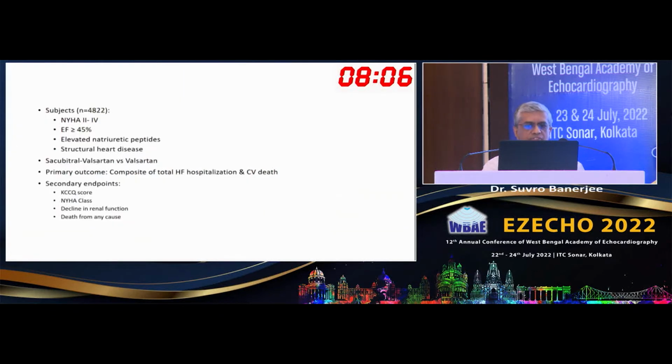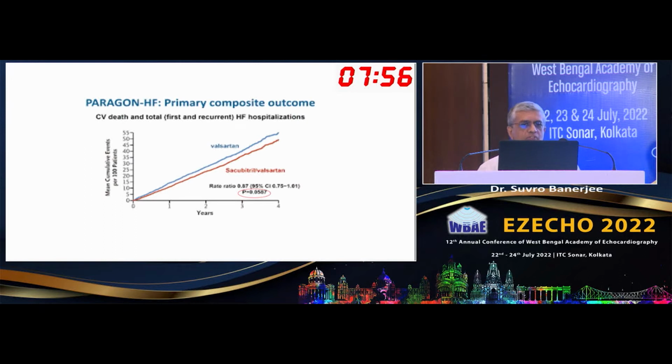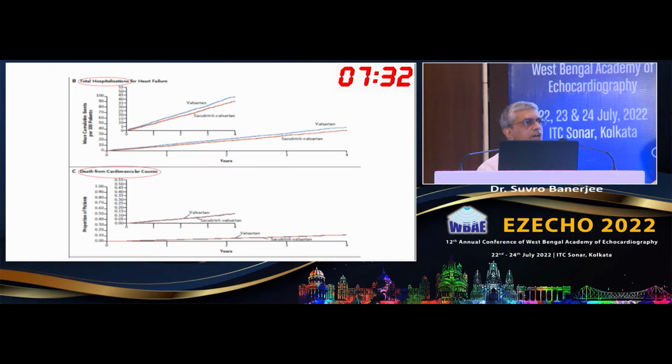Now, the PARAGON heart failure study included patients with ejection fraction 45% or more, and they compared ARNI to valsartan. The primary outcome, which was a composite of cardiovascular death and total heart failure hospitalization, was at least numerically reduced in the group which were on ARNI compared to valsartan. But unfortunately, the primary endpoint narrowly missed the level of significance, and the p-value was 0.056. And this benefit was actually driven by reduction of total hospitalization for heart failure.